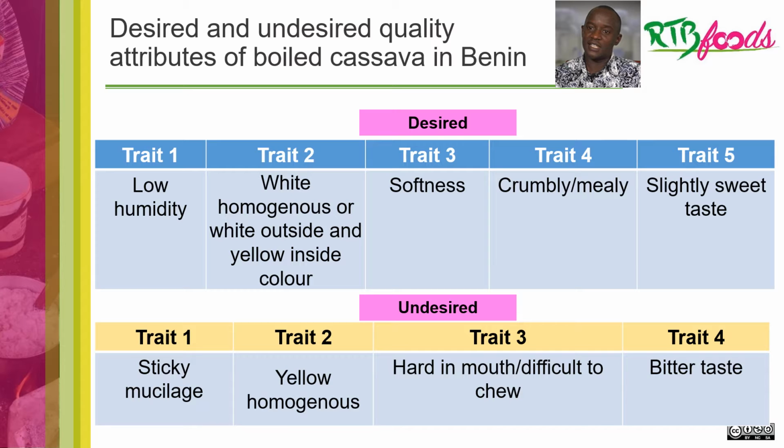Now you see that the desired traits in Benin for boiled cassava and the ones from Uganda are the same. And in terms of the undesired traits, bitterness and hardness are also the same. So both findings reinforce that the desired traits of boiled cassava are the same whether in Uganda or in Benin.